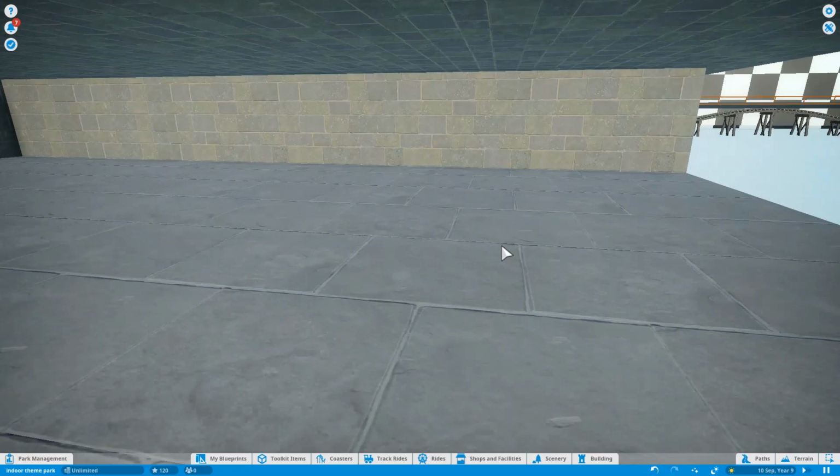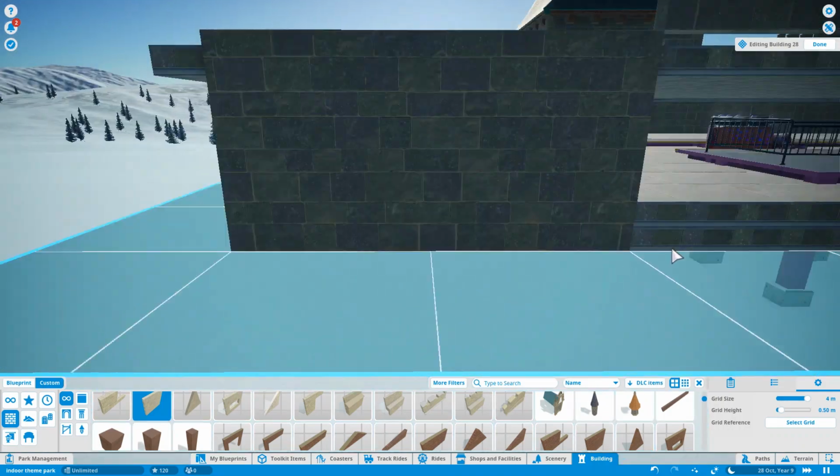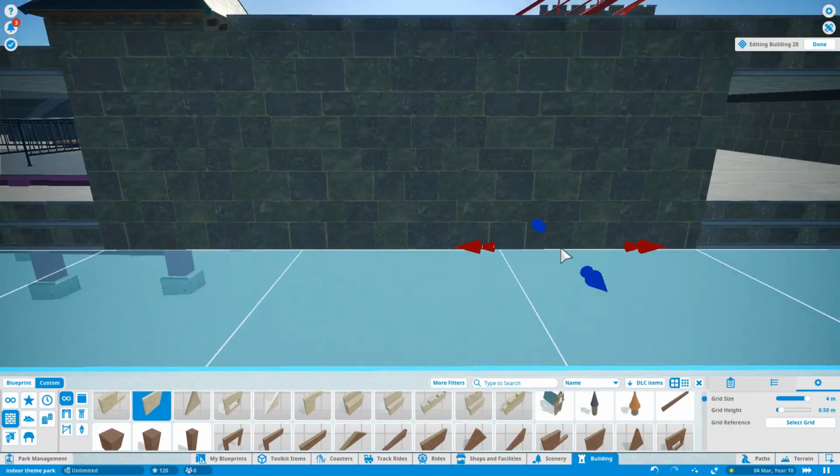Well, what else can I say about this structure? I've already said it's a dungeon. What else can I say about this dungeon? It looks like a dungeon.